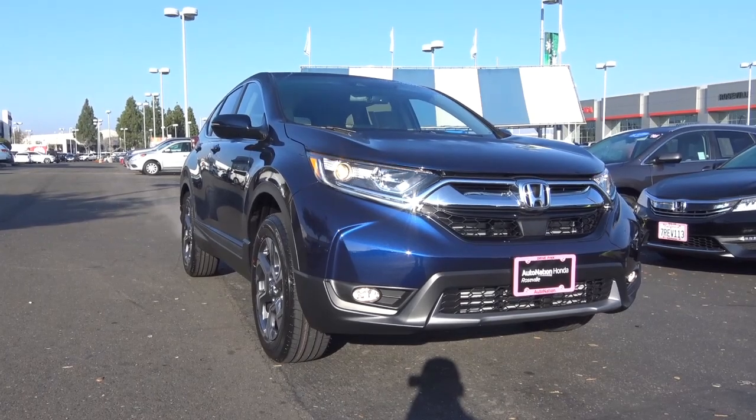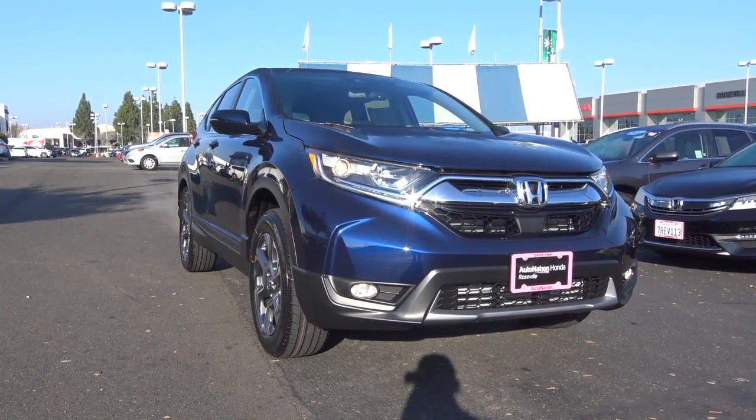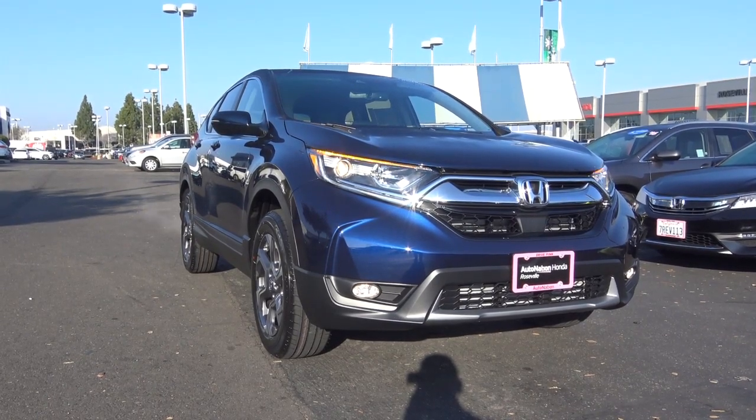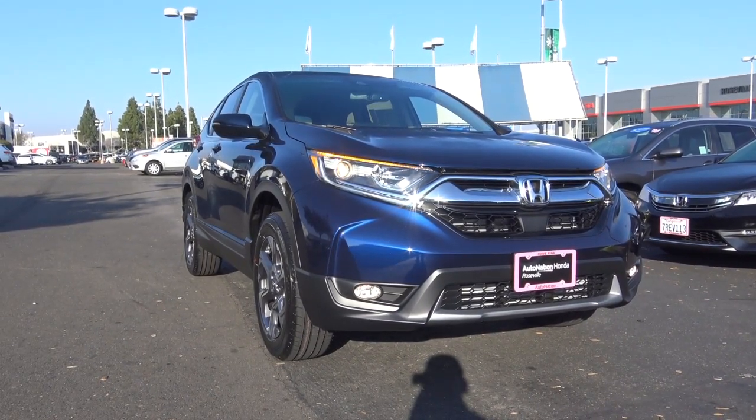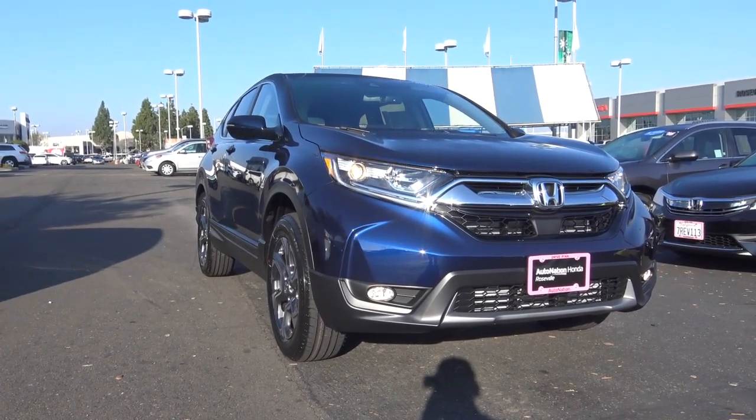Now, competitors of the CR-V, you have the vehicles in the compact crossover class. This includes the likes of the Toyota RAV4, which is the CR-V's arch enemy. You also do have the Ford Escape, Nissan Rogue, and the Subaru Forester.